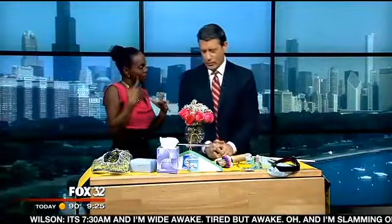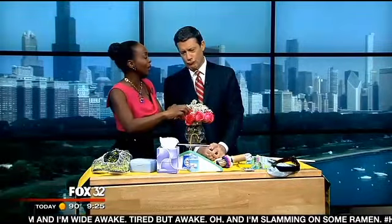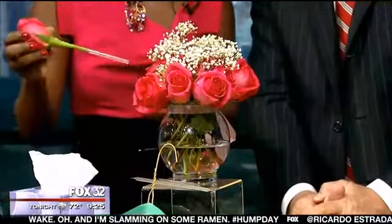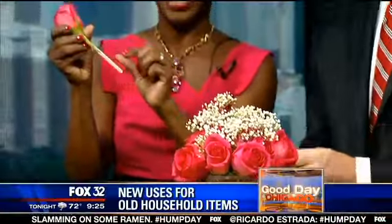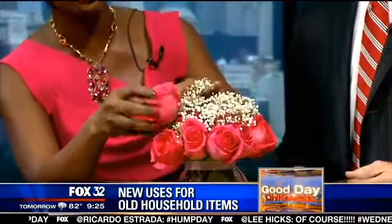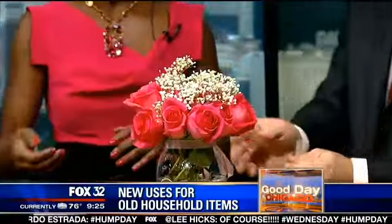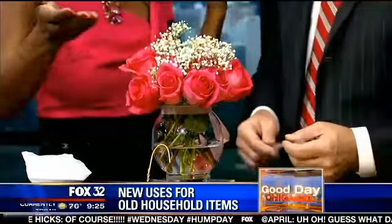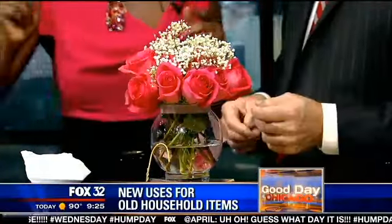How about flowers? They look nice. What's wrong with them? How often do you buy flowers? I buy my flowers cheap by the dozen, and oftentimes one of the roses, the stem is broken off. So you have all of these leftover straws around your house. Why not put a straw on the stem of the rose to extend it, and all of a sudden that rose becomes a usable part of the display. Plus the water will come up the straw through the rose. A new way to make rose water. Hey, I'm gonna try that at home.